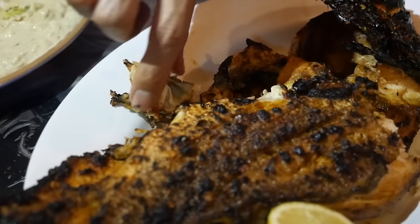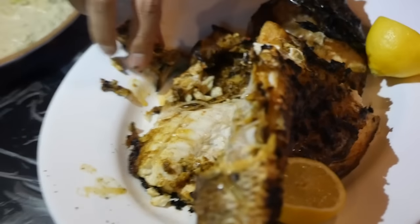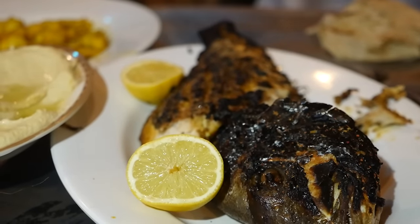Oh, the fat, and there are some bones in there. Oh, nice. Oh yeah. Yeah, the seasoning is quite simple. But it's all about that grill flavor and the lemon that accompanies it so well.